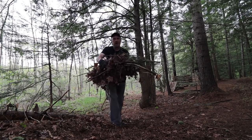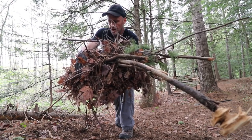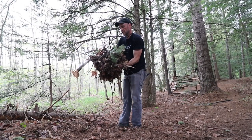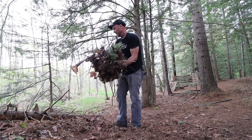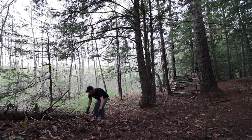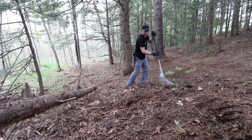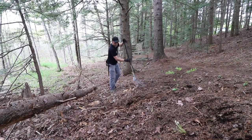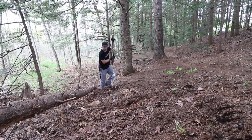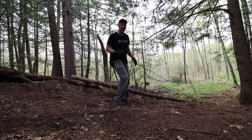This is the way I like to move brush. Use all the branches intertwined with it to your advantage. I learned this landscaping years ago. Instead of straining yourself with a rake, just roll it up like a tumbleweed with your hands. Then refine it later with the rake. There we go, nice and clean. Now I can get that log out of the way.